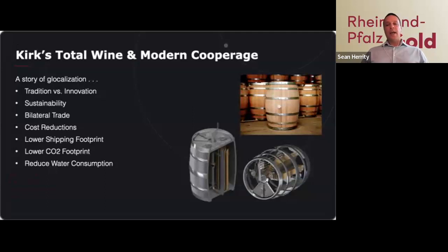And so in this case, you have an example of innovation working itself into the traditional wine barrel industry. But there's a sustainability element that is very important. Since 2018, the availability of oak, especially French oak, has decreased on the market. And wineries have needed to start looking into the future about how we are going to take better use of our resources to still be able to age our wines in barrels. It's also a very interesting bilateral trade example.